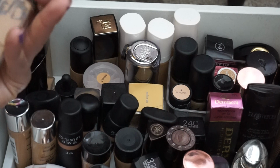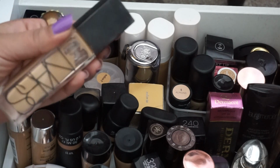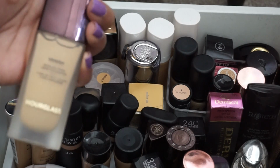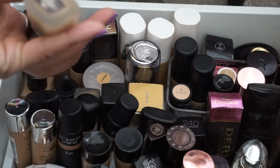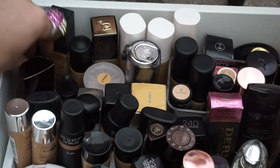The NARS, what's it called? Natural Radiant Longwear Foundation in the shade Barcelona. This is a pretty decent foundation. The Hourglass Vanish Seamless Finish Liquid Foundation, the one that costs too much money for what it's worth. My shade is in Sand in this one because they come out darker.